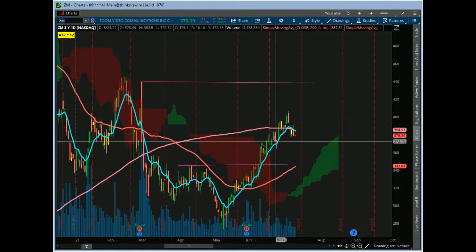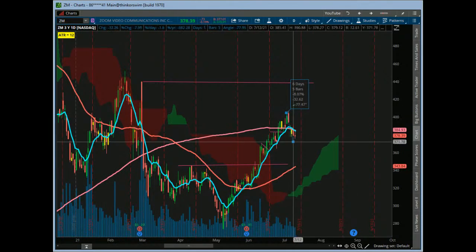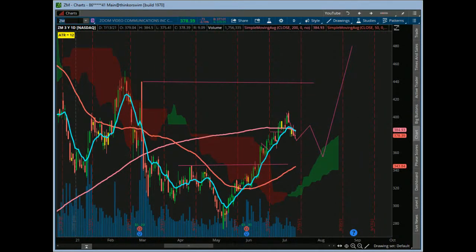The recent move up has been pretty steady. You can definitely count 5 waves in here: 1, 2, 3, 4, 5. So we could be looking at a little A, B, C type down move, and then maybe Zoom will get going again.